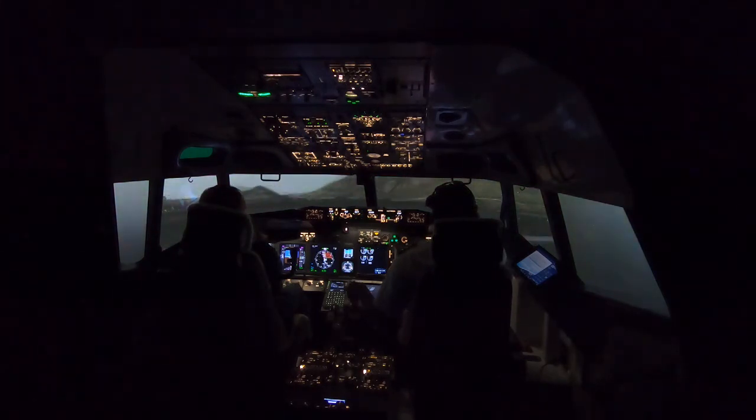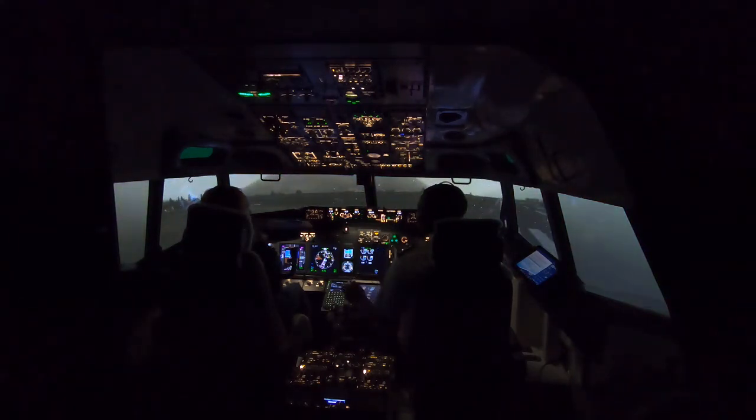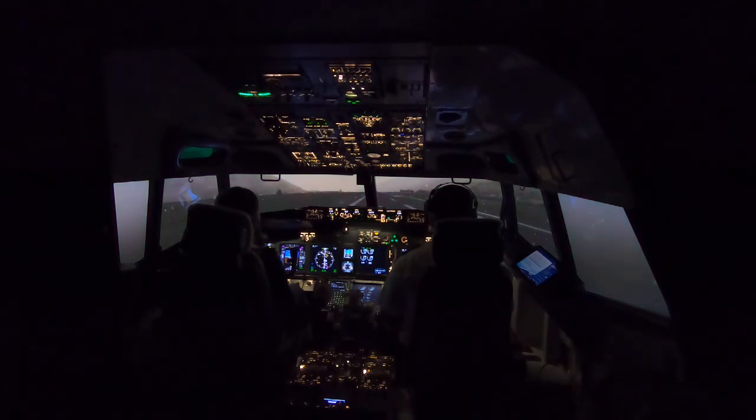Yep, and just keep that turn going. Keep it going. That's how it goes. So well done. Pretty much. That's it. And that's how we use differential braking and differential power. It looks more difficult than it is. But yeah, pretty good job. That's a good job. Well done. And we'll just keep taxiing.